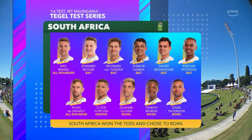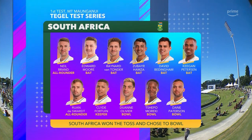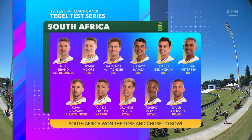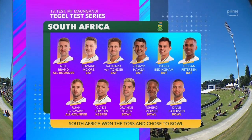So many of them on debut. They have to find a test unit out of these players. The likes of Dwayne Oliver, who have played test cricket, who have been to New Zealand, will need to lead. As will the likes of Dane Patterson. How will they replace Philander? Bowlers of that quality who have done so well for South Africa.